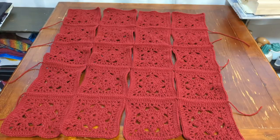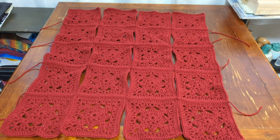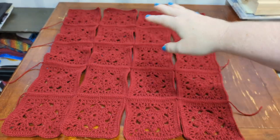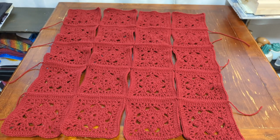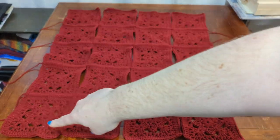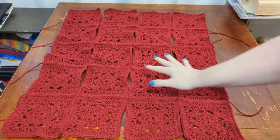So I'm going to do some quick attachment and try it on to get a sense of possible modifications I might want to make. So here's the idea. Right here you can see the back of the cardigan. So it's 4 squares wide, 5 squares tall. And what I'm going to do is take, let's say this here is the top edge for my shoulder.